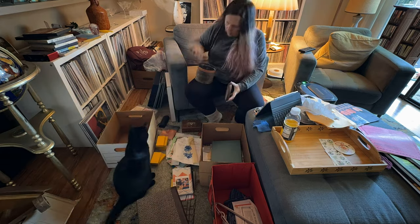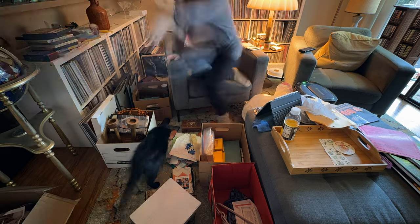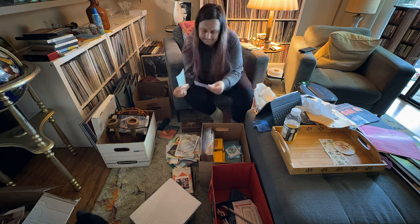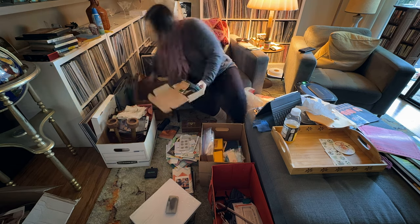It's one of those things where we get mail, we get cards that need to be activated, get a gift card, whatever, and it just ends up on a pile and lost forever. So I'm really glad that I went through all of this. I found some really good stuff that I had been missing, really.